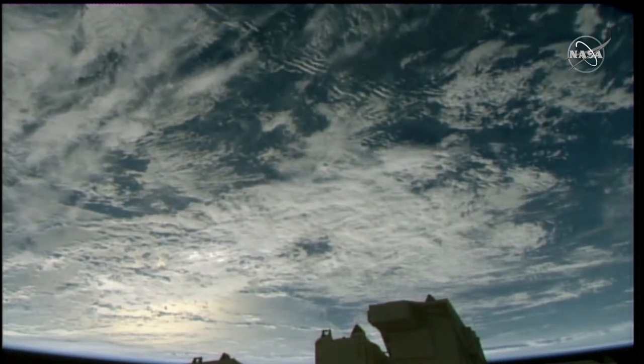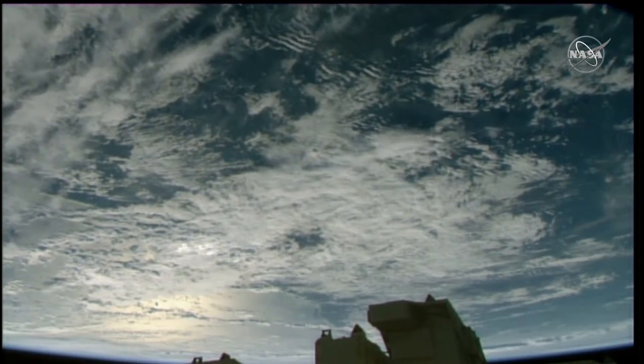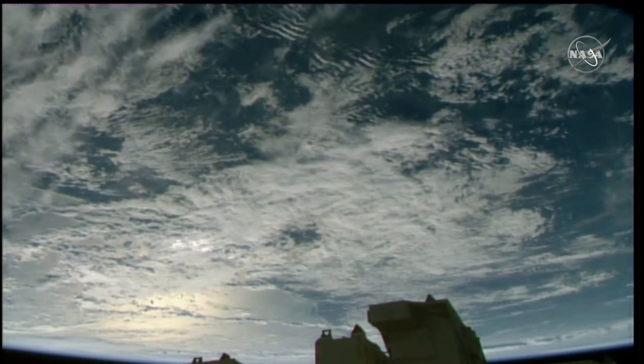Range 7 kilometers, range rate minus 8.7. Copy.